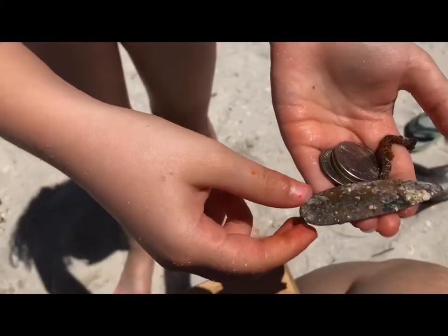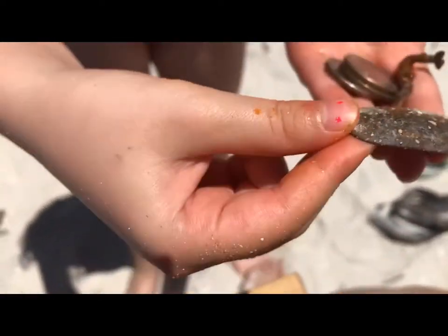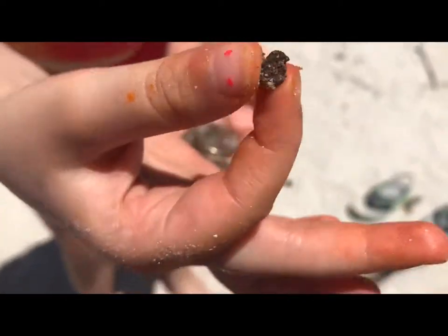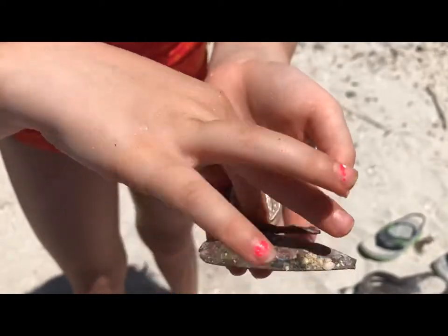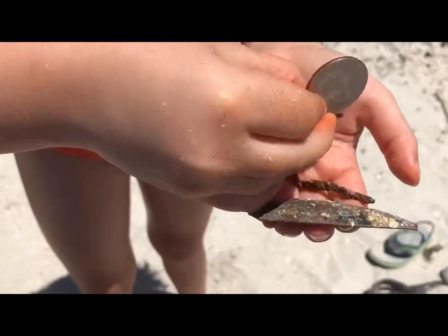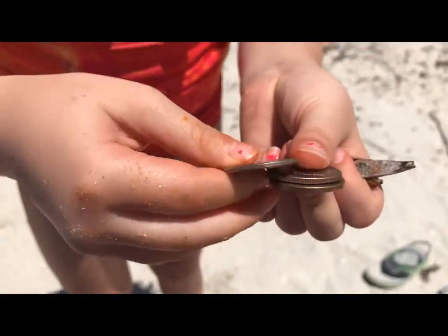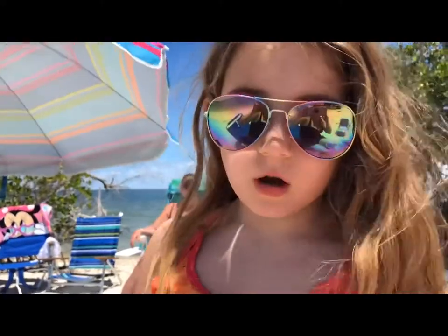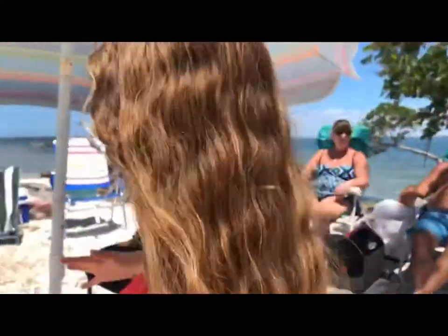These are some of the things I found. I think it's a rusty piece of metal. It's pretty cool. I think this is a nail that was bent. It looks like a piece of an anchor to me. And we found three more coins. We found a lot of coins while we were hunting. So we have a full coin collection now. Oh my god. I have something else. I'm an excellent digger.